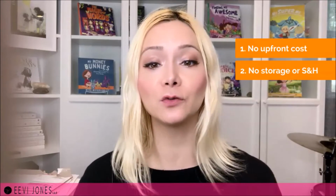The second reason for me to have gone the POD route is that storage and shipping and handling is taken care of, so I don't have to worry about any of this. And the third reason I'm using a POD service is that I don't have to worry about returns because the POD takes care of these eventualities for me as well.